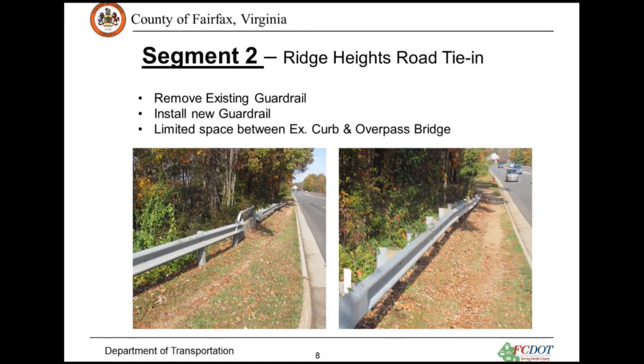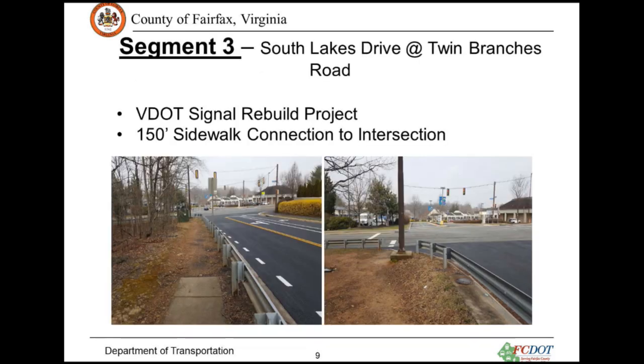This is the end of the project at Ridge Heights, which is very tight with the bridge under the road. And we are going to relocate that guardrail, push them back to make sure we have space for that sidewalk. You're going to put the sidewalk between the guardrail and the street? We are looking at what's the best way to do that, as far as the design. In that particular area, though, yeah, that's the only reasonable option.